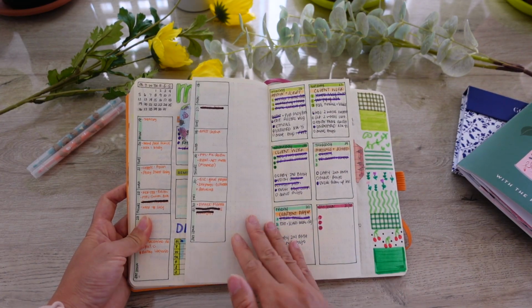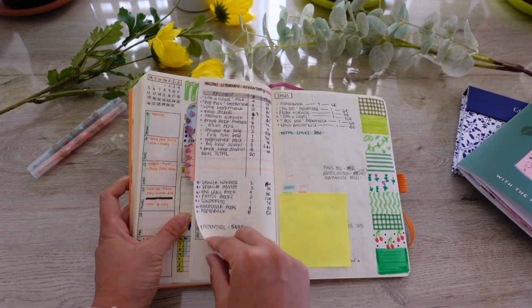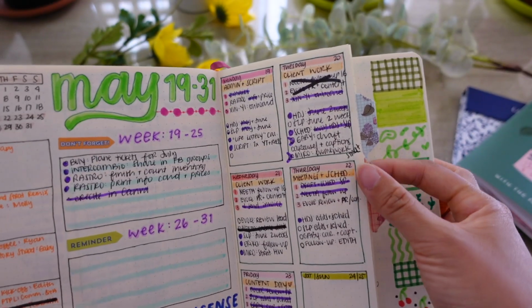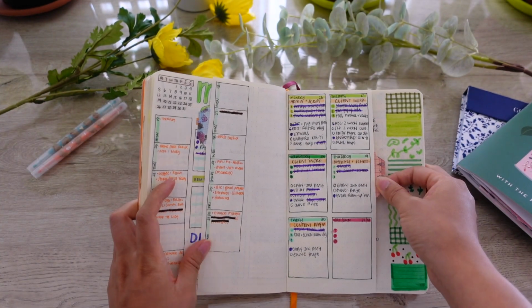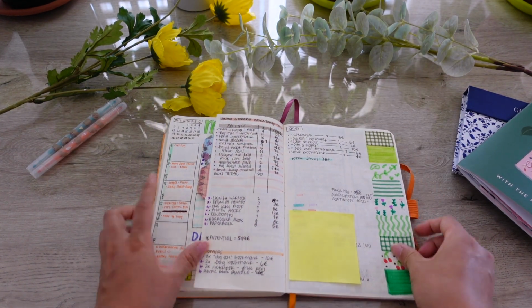And here is where I actually built in a 2-spread Dutch door for 2 weeks. And this is when I was hosting, or not really hosting, but part of my first in-person market here in Toledo, where I tracked my inventory and then also my sales. Since I didn't want to do it digitally, I did it in my bullet journal.